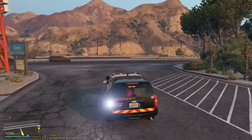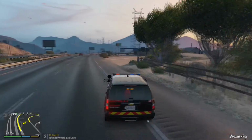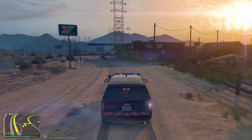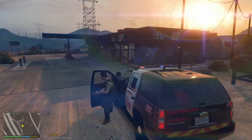Alright, we're going to be pulling up on scene. It's going to be this store right here next to the U-Tool. It's going to be this supermarket. Dispatch, I'm going to be 10-97 at the supermarket. It's right off the interstate of US Route 13. Okay, we're going to approach the store.